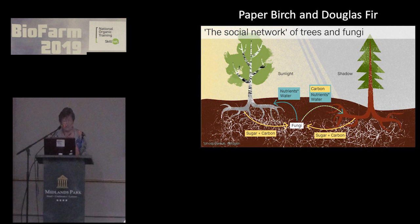And then in summertime when the paper birch has lots of leaves, and it's actually causing a shadow to the seedlings of the Douglas fir, the paper birch tree channels carbon to the seedlings of the Douglas fir to keep them alive in the summertime. And the researchers who've been studying this go, isn't this amazing how socially responsible these trees are, and they look after each other and keep the diversity going? Well, it has really nothing to do with the trees. We have to look at, well, who's directing the traffic here?